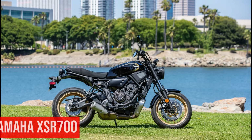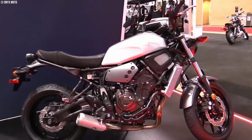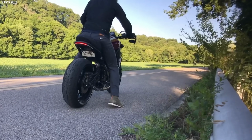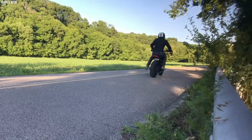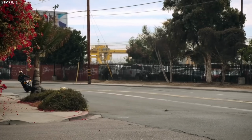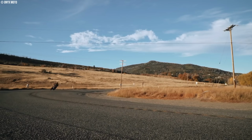Number 17 is the Yamaha XSR 700, which combines retro styling with modern reliability. Its 689cc parallel twin engine delivers 74 horsepower with minimal vibration thanks to its 270-degree firing interval. By reducing vibrations, Yamaha eliminated one of the leading causes of premature part failure. The XSR 700's valve adjustment intervals are impressive at 26,000 miles, nearly twice as long as some competitors. Owners consistently report over 80,000-mile lifespans with minimal issues beyond normal wear items.